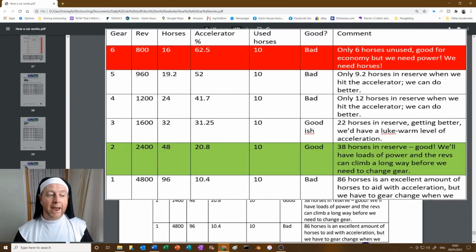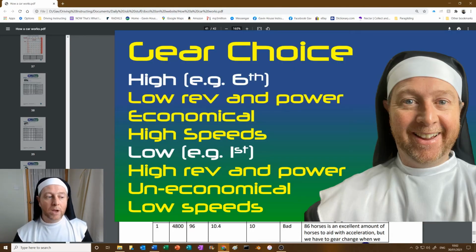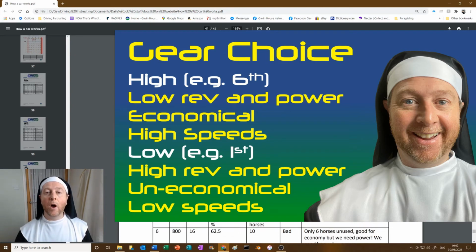If, however, I had a high gear, because a lot of people think I want to go fast, go to a high gear, all it does is the higher the gear, the lower your revs, the fewer horses you have, and your acceleration will be terrible. So high gears are only good when you have attained the high speed that you want, because what they do is they reduce your revs, and if you reduce your revs you burn less fuel. So we use high gears to cruise at higher top speeds, but we use the low gears to get there quickly.